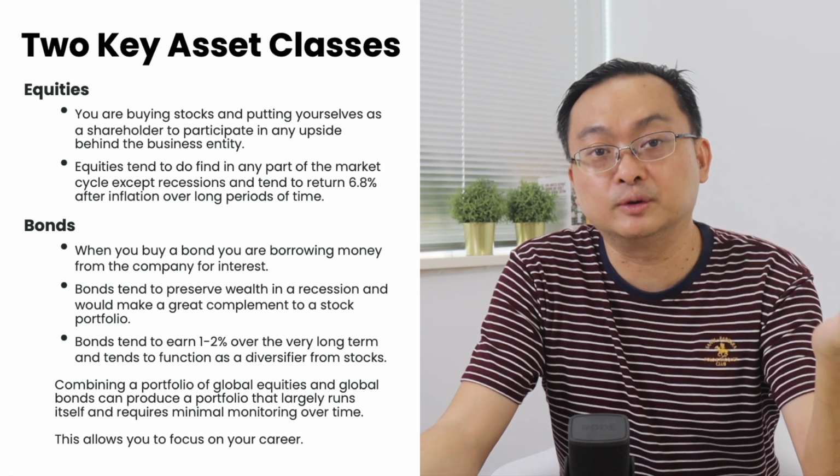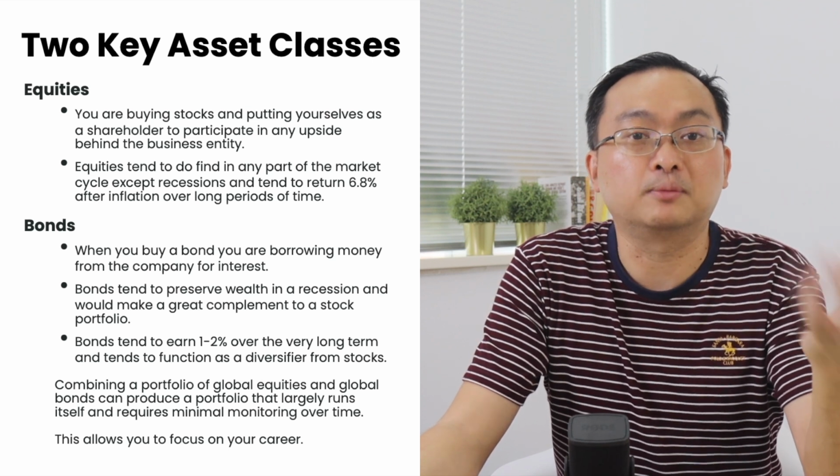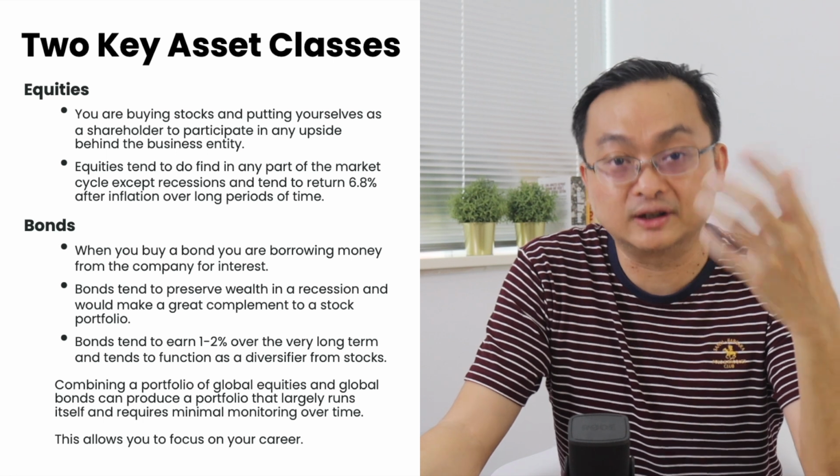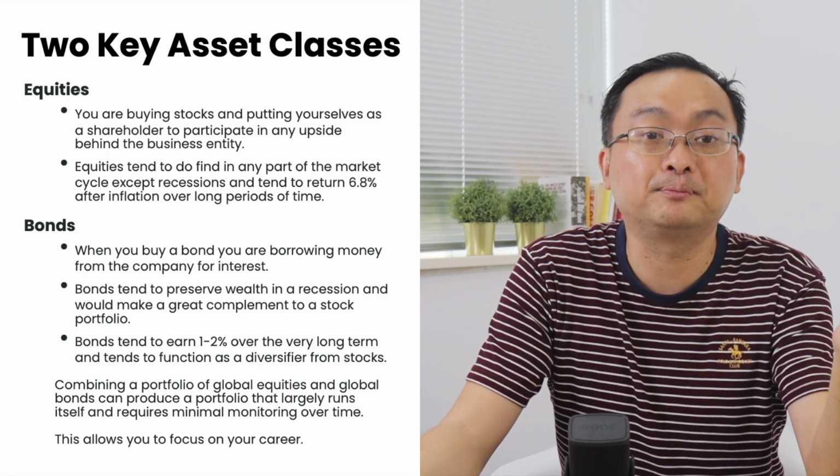Okay, so that's the magic of equities. They tend to reward you for the kind of risk that you take, right? The problem with equities is, of course, it's got a higher volatility, right? And in periods of recession, it can actually lose you money.